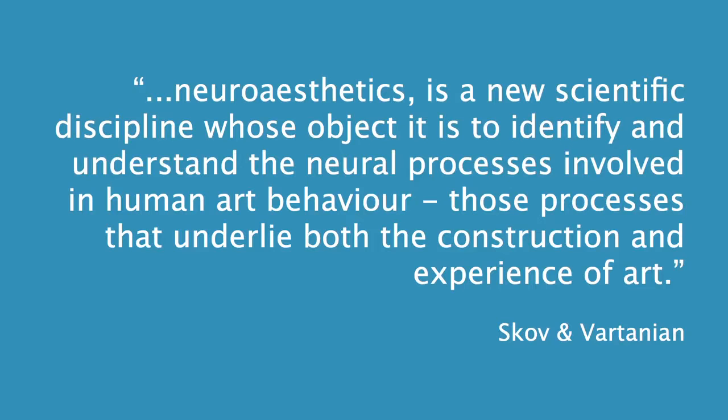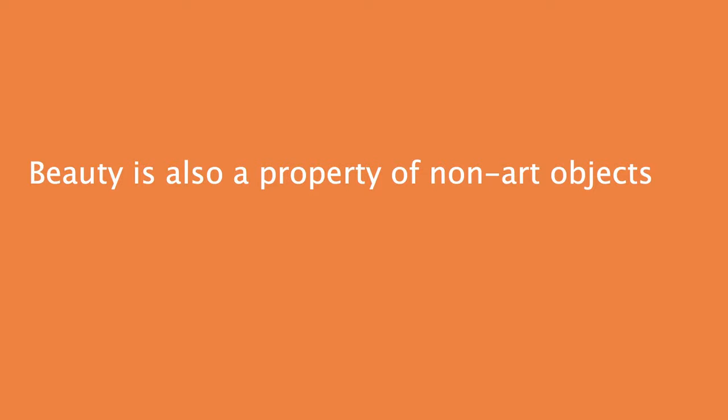Neuroaesthetics is a new scientific discipline whose objective it is to identify and understand the neural processes involved in human art behavior. Those processes that underlie both the construction and experience of art. This is important because as designers we are constructing things. We are constructing things that people interact with and experience. But is beauty a property of non-art objects?